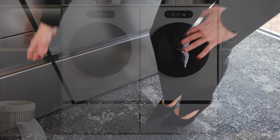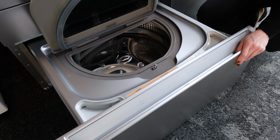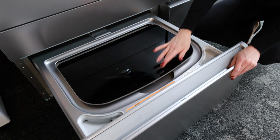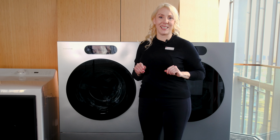Are you looking for flexibility? The optional Sidekick washing machine is perfect for tackling smaller loads or delicate items, all while the main washer can handle your everyday laundry. Talk about multitasking.